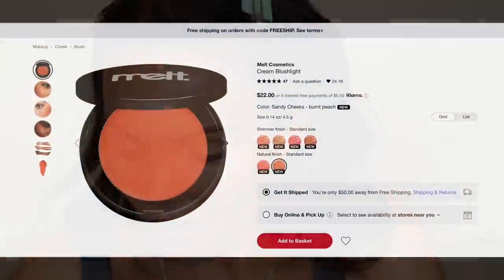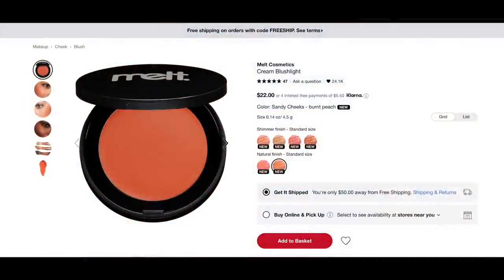So okay, we're gonna move on to the blush that I also picked up from Melt. So many people have talked about these Melt blushes. And I, of course, bought it in my favorite orangey shade because I can't help myself. These are called the Melt Cosmetics Cream Blush Light. And I got this in the shade California Dream, or Cali Dream is what it's called. I'm gonna put some of this on.